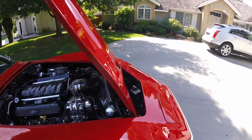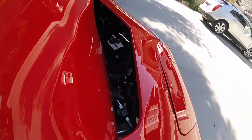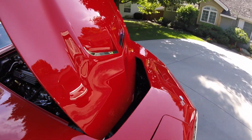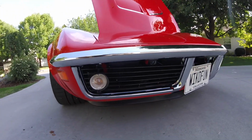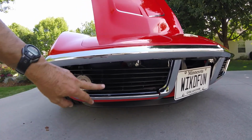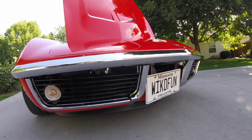And once again, in the front of the car, you can see the Detroit Speed products. We have the electric headlights, which are great. And if you come down and look at the front of the car, you can see all the new trim and chrome, and the cameras that actually look out on the front end of the car.